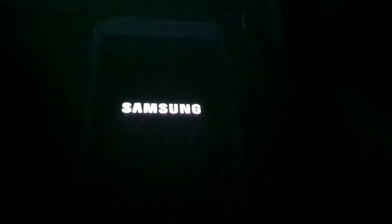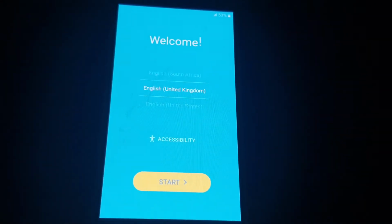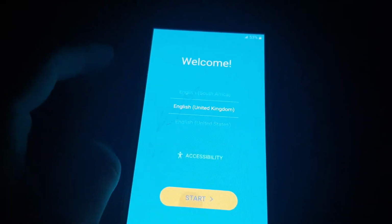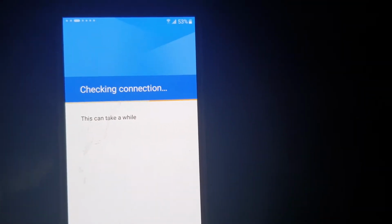I think the phone is booting, a small thing about the Samsung phone. So now it's booting. That's nice. Welcome to English United Kingdom. Yep, United Kingdom, I'm going to select that. I don't have any Wi-Fi settings, so I use my mother's wireless. Now we have Marshmallow, or another version, but you refreshed the phone, and at least your phone is repaired and back from dev. So checking connection.